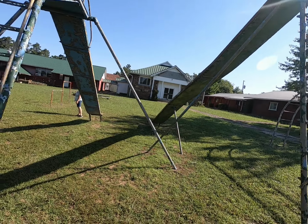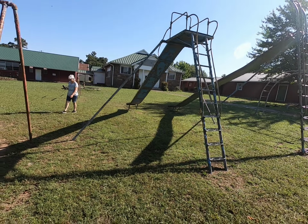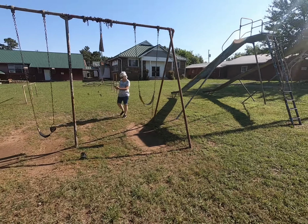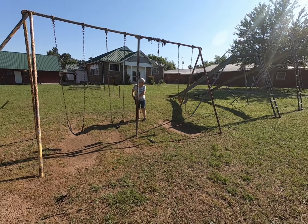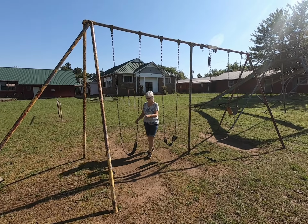This is the old Allred school. This is where Kathy went to school at, till the 11th grade, and then she moved to Clinton whenever her family moved. That's some pretty old equipment.